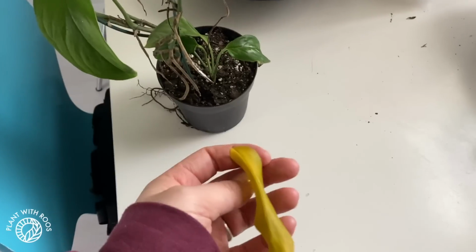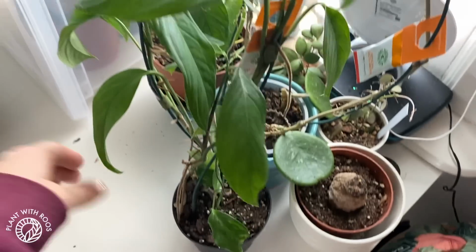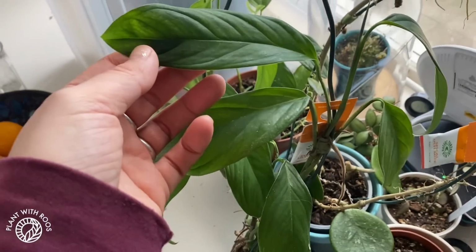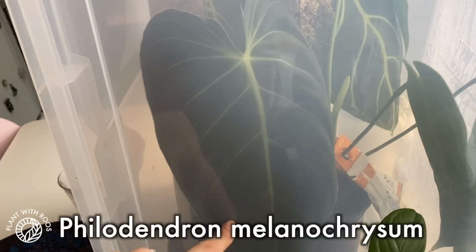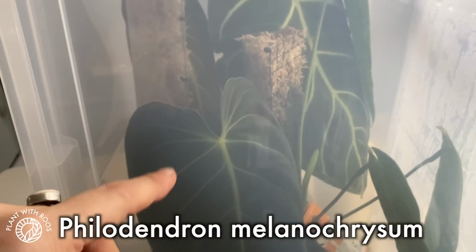We have some yellow or browning leaves. That's normal. This is my main Obliqua that also had to move out of the box to make space for these plants. And in here we have 3 of my favorites. We have my Melanochrysum. I'm not going to take them out. I took them out for the terrarium video.